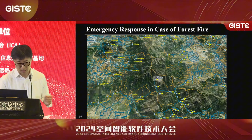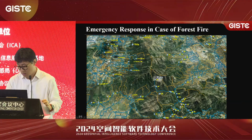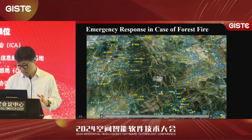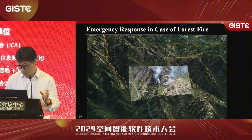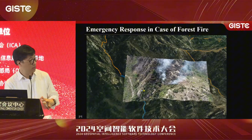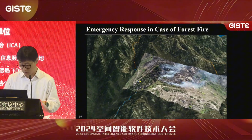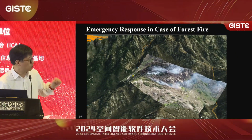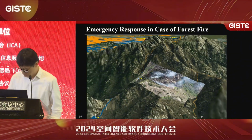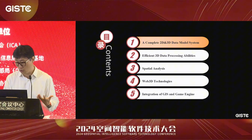And here's another case. It's about the emergency response in the case of a forest fire. We can access real-time drone video, and we can see it combined with the surrounding environmental data, so we can monitor the forest fire situation and know what exactly happened in this area. As for today, I will show you the following 5 aspects.